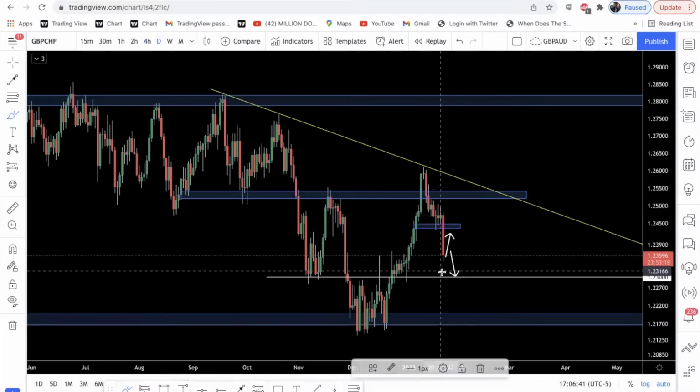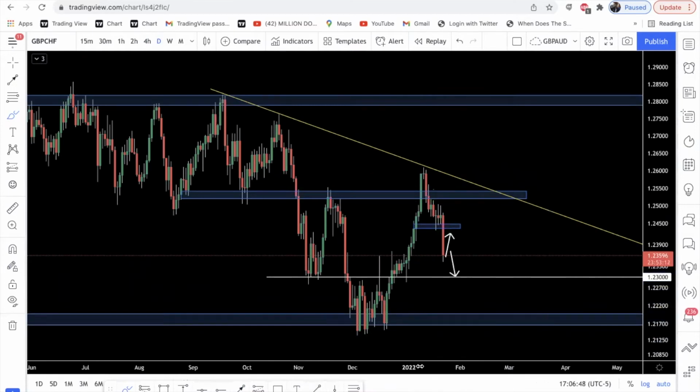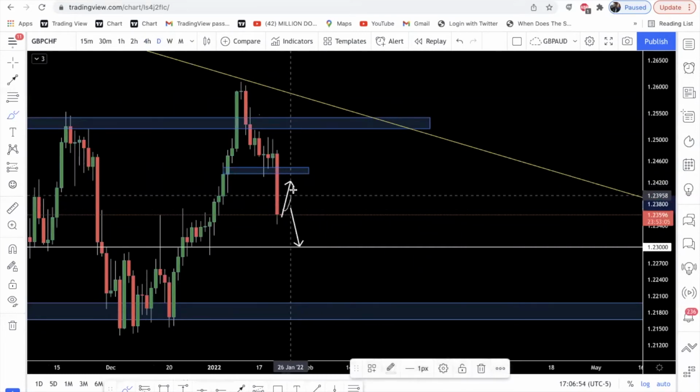Now, of course, if we break through that, then it's likely we can head back down to this major level of structure. So overall, still bearish on GBPCHF. I'd like to see how it develops going into Tuesday London, maybe catch a pullback opportunity for more wave down.